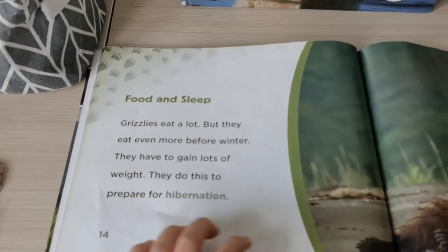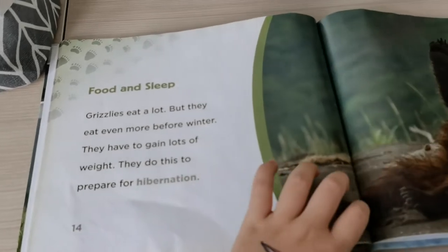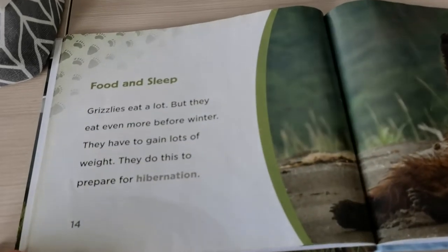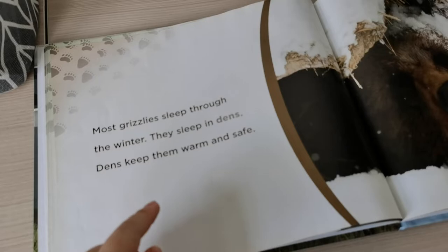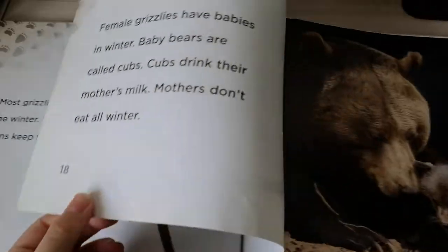Food and sleep. Grizzly bears like to eat a lot, but they eat even more before the winter. They have to gain lots of weight. They do this to prepare for hibernation. Most grizzly bears sleep through the winter. They sleep in dens that keep them warm and safe.